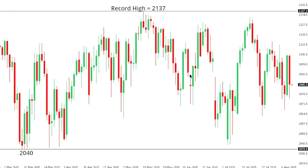SPX 500. So the S&P 500 continues to show signs of the formation of a major top, though the market will still need to break below that elusive March low at 2040 to confirm and accelerate declines.